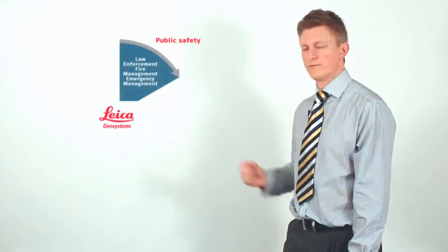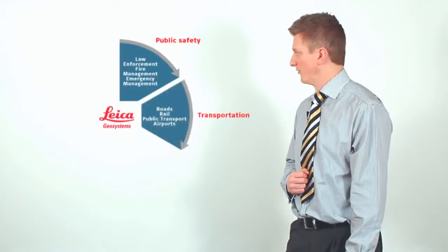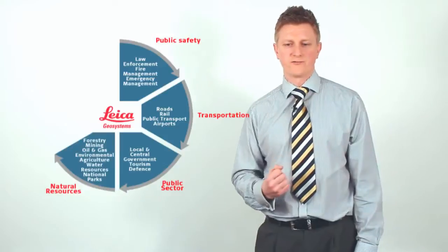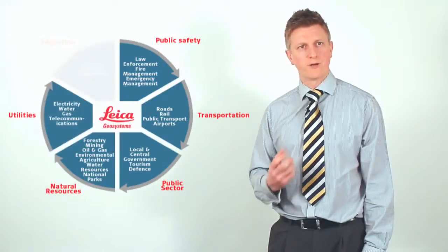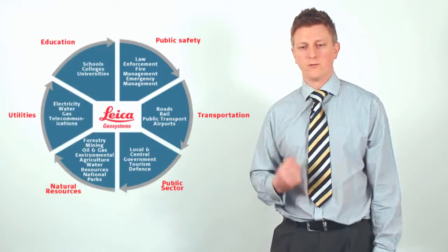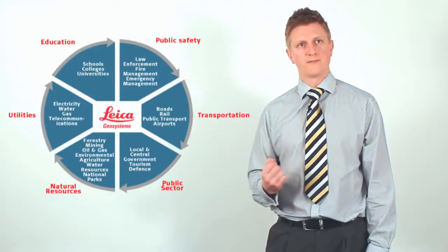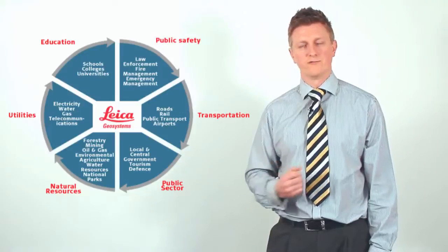So this workflow is typical in many different market segments, and here is an example of some of the segments on the screen here. Utilities, natural resources, transportation, public safety, and the public sector all utilise this type of workflow and have applications that would benefit from it.